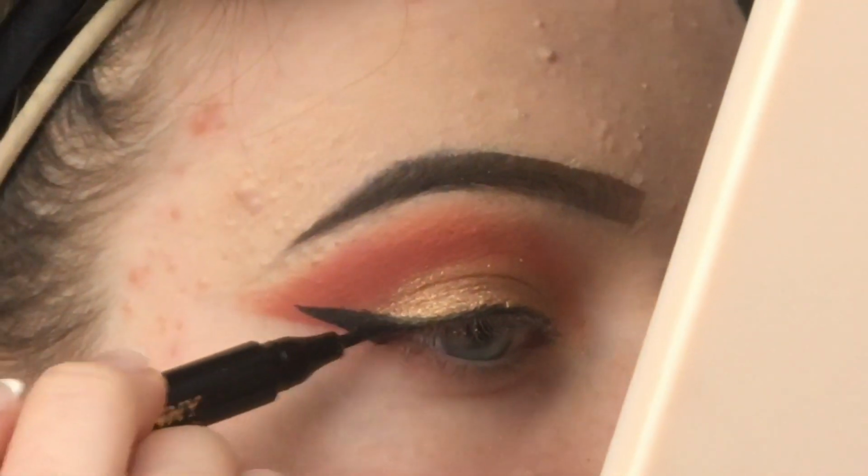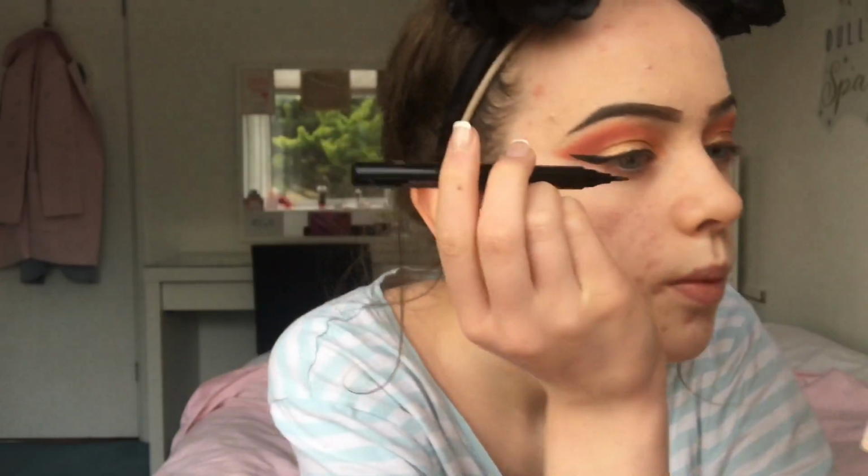Oh my god, I'm fully in love with this eyeliner. Wow. That's created the most full wing ever. Oh my god, this is like, yes. I don't know if I've said it a million times, but that is the best eyeliner I've ever used. I am in love.